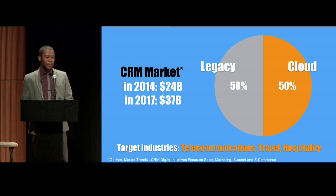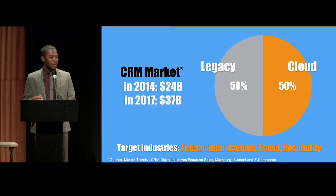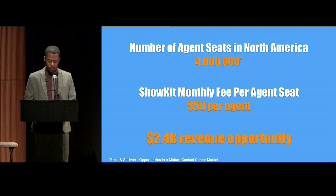Last year, the CRM market was a $24 billion market, with cloud platforms accounting for half of that market, and it's growing. Telecommunications, travel, and hospitality are some of the biggest losers when it comes to mobile customer support, so we're focusing on those areas.